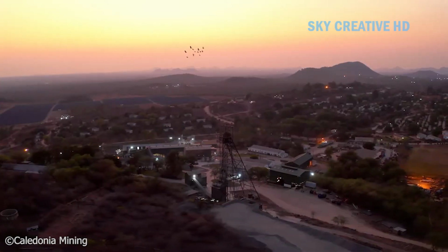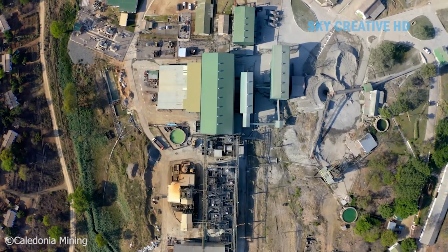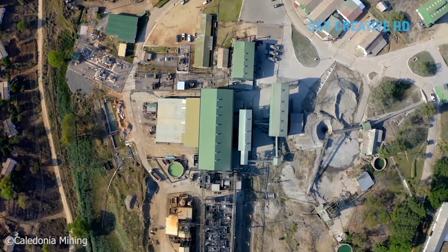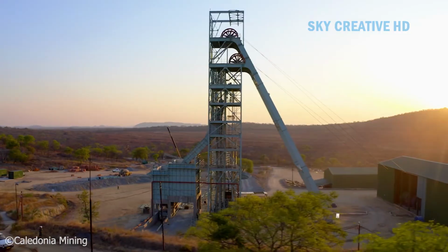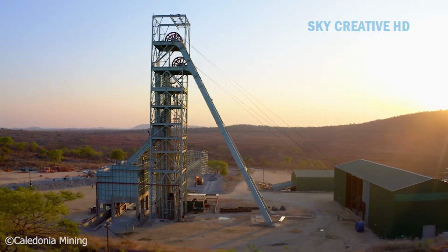Welcome to one of Zimbabwe's most sophisticated gold mining operations, where Caledonia Mining Corporation has transformed the historic blanket mine into a showcase of modern extraction technology. This isn't your grandfather's gold rush. This is precision mining at its finest.